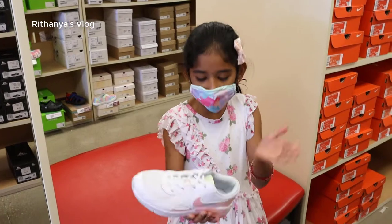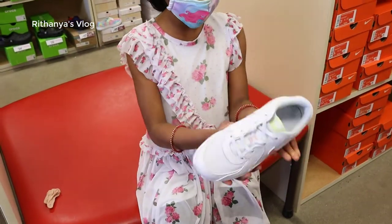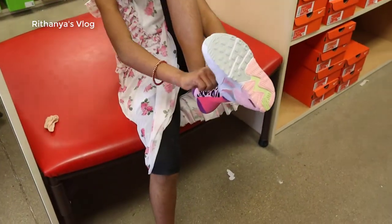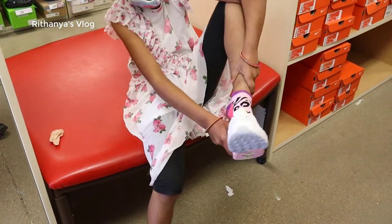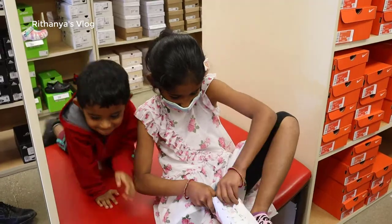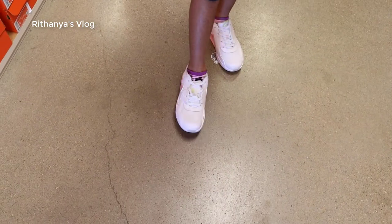Now I'm trying this Nike Air Max shoe. It looks cool, so let's try it. Size 2. We think it's gonna fit for me, so let's see. The opening's too small. I put these on, so they look cool.